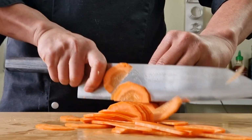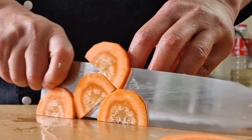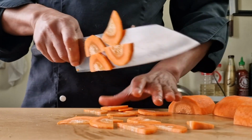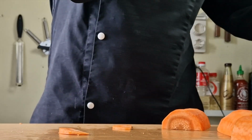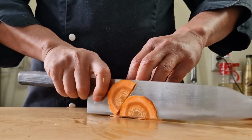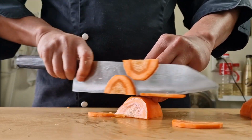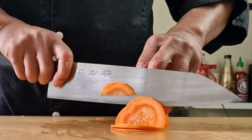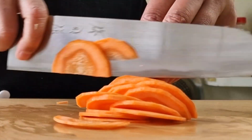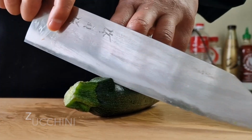It does take on this quite thick carrot pretty well. Sharp enough to go through a carrot just straight up and down chopping as well. But yeah, I wouldn't know why you would do that. If you have such a long blade, you pretty much want to use the length of the blade and just let it slide through the carrot. I have no complaints about this knife's performance until now. I love how easily and gently it just slides through this thick carrot, no problem whatsoever.